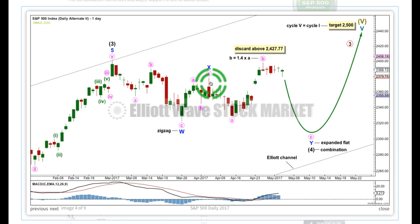An expanded flat subdivides 3, 3, 5, and it has the B wave, which is more than 1.05 the length of the A wave. The B wave makes a new price extreme beyond the start of the A wave. They are really common structures.